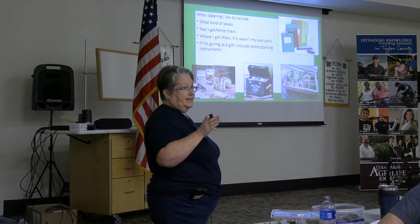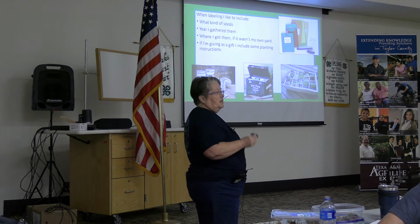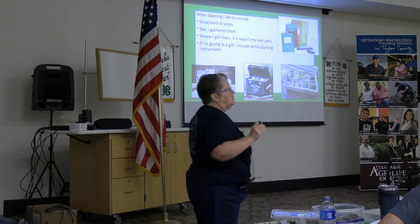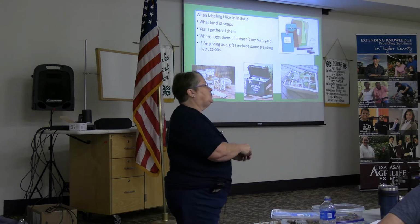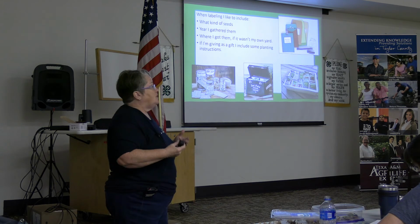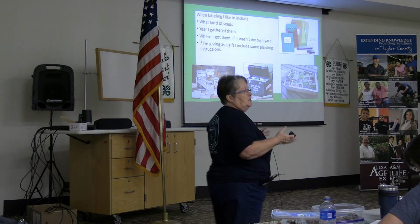And if I get really good seeds from there, I might go back the next year. If I'm giving it as a gift, I'd like to include some planting instructions. If it's wildflower seeds, the instructions are usually pretty easy. You take the seeds and you throw them on the ground, because wildflowers need sun to germinate, and so they're not going to need to be covered up with dirt.